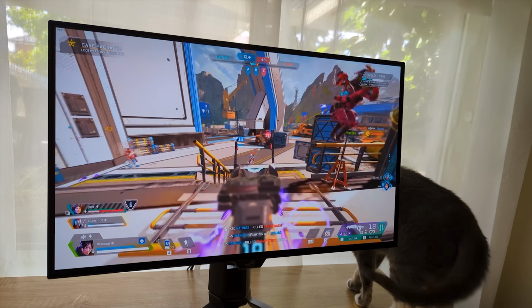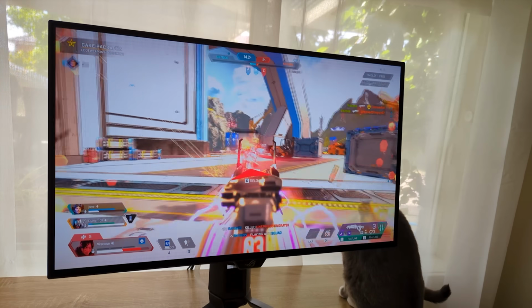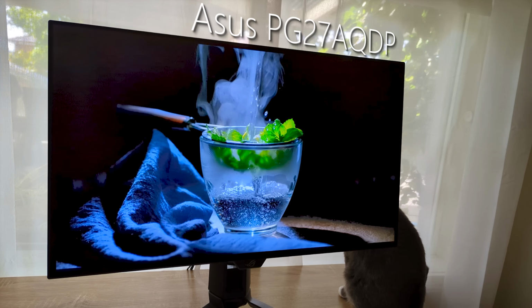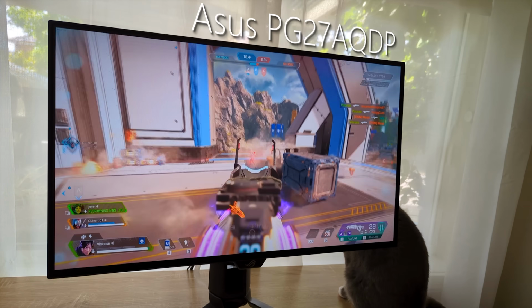This monitor is something I never thought I'd actually own, and honestly, I'm still a bit surprised it even exists. The Asus PG27 AQDP is 480Hz and 1440p on an OLED panel. It's a surreal list of specs, and just to get the obvious out of the way, it's amazing.